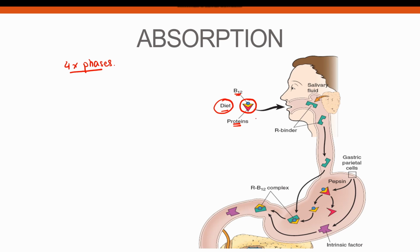This vitamin B12 and binding protein complex is split by the pepsin secreted by the stomach. The pepsin splits it into the respective vitamin B12 and the binding protein. Up till this point, the first phase of B12 absorption is complete. In the first phase, binding protein and B12 complexes are broken down into individual vitamin B12 and binding protein.